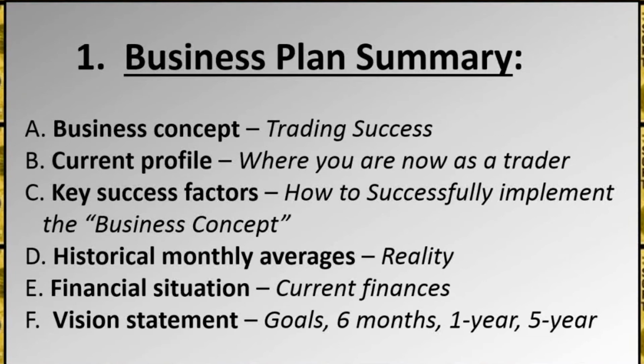All right, let's go on. Key success factors. How to successfully implement the business concept. Okay, you may need help in this. You may need a coach, a consultant, okay, to do this. You may have an approach, but you're at a wall and need help fixing it. This is an area that we also can help you with, but you need to come out and get it. You need to get that help. You need to know all your monthly averages. This comes under record keeping.